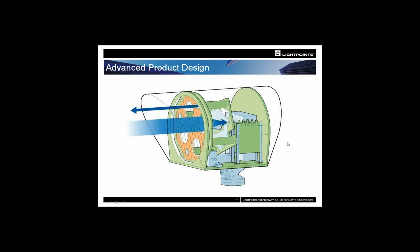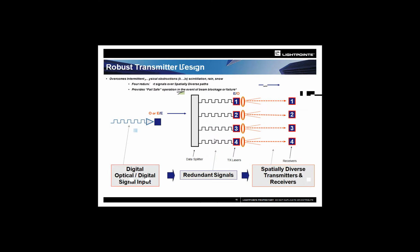So to get a little bit more into the design, this is kind of like an X-ray picture of the Air Strata. The tracking mechanism basically controls the quad architecture of the lasers. So here you see the lasers in this particular part of the array, and then you have your receivers and the larger lens holes here. And this is all controlled by a motor below. And this allows you to have tracking to the other side.